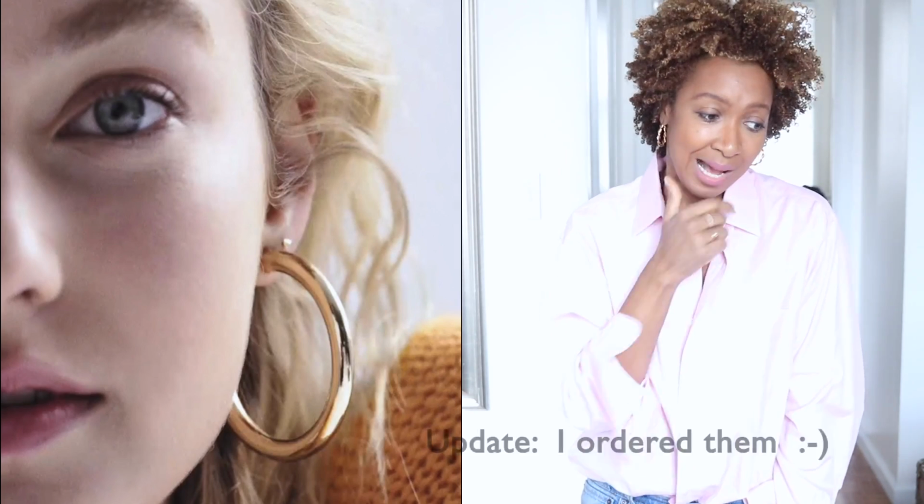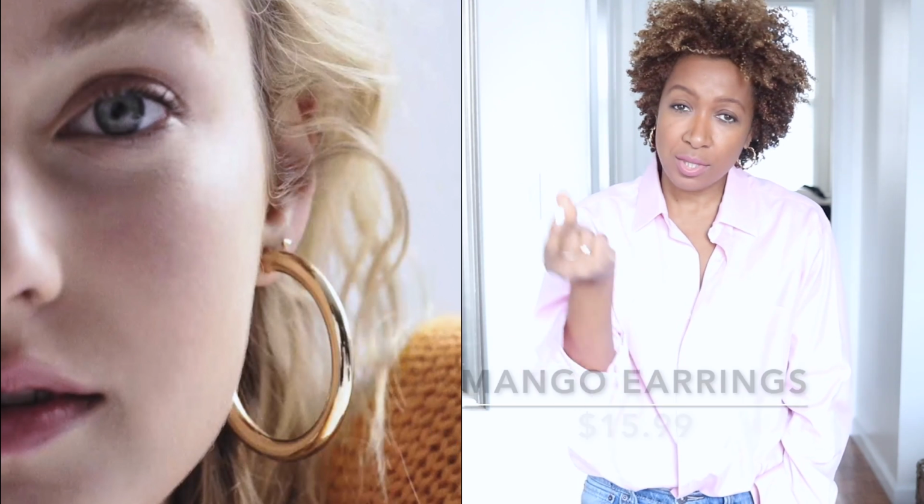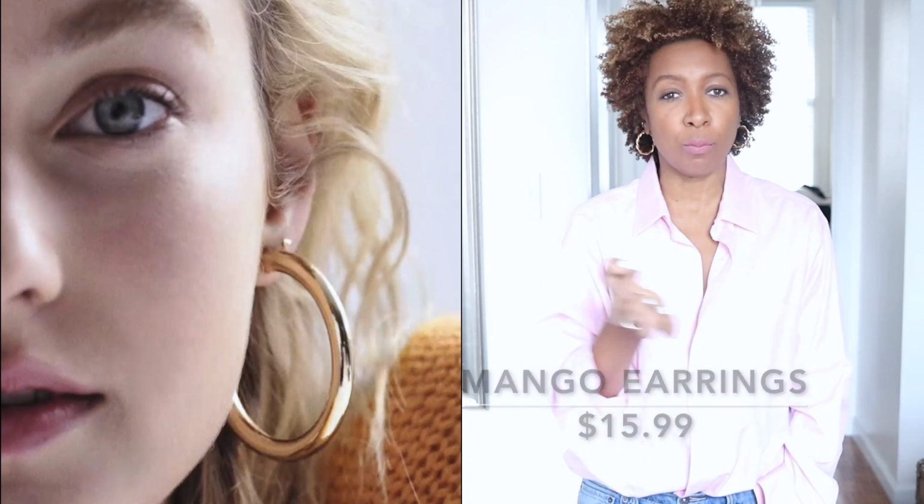Okay, so jewelry. Gold is coming through really strongly for spring. And with the earrings, you're seeing a trend towards thicker hoops, like tube hoop earrings. Now look at these ones from Mango. Again, this is something that's actually in my shopping cart right now, and I think these are great. This is exactly what I'm talking about. They're much thicker. They're not that thin hoop earring that we're used to seeing, that sort of in-between size.